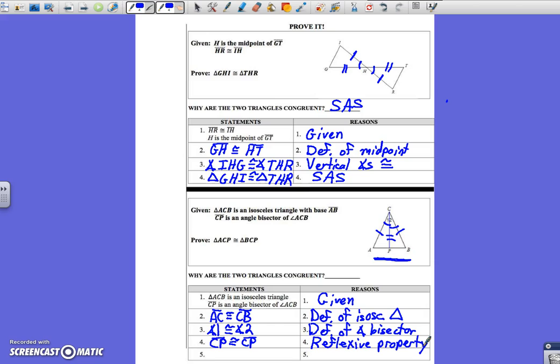So now that we have that, what do we have? We've got a side, an angle, and a side. Are these triangles congruent? Absolutely they are, by side, angle, side. So triangle ACP is congruent to triangle BCP. We knew it was, we just had to prove it. The reason is the shortcut side, angle, side. Fabulous job right there.